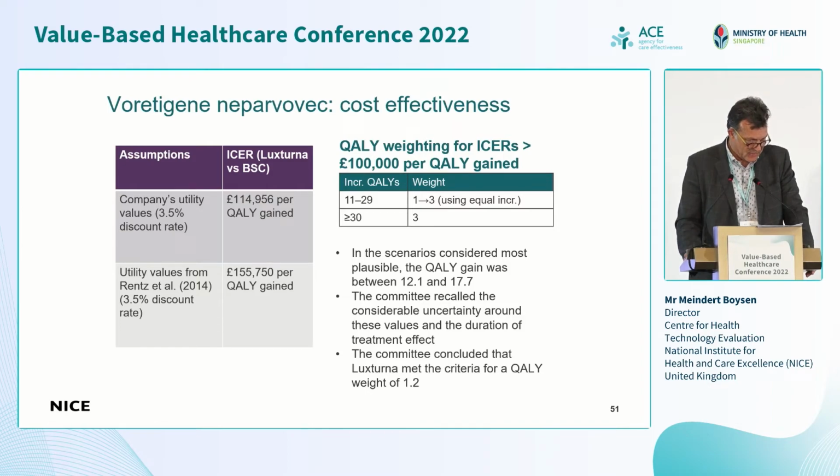Cost effectiveness, the committee saw cost effectiveness ratios ranging from 114,000 to 156,000, and you should know that this is considered as a highly specialized technology, so it can apply a QALY weighting, as I mentioned before, a modifier of the health value, and that QALY weighting ranges between 1 and 3, and it depends on how many QALYs are gained. In this case, the QALY gains were between 12 and 17, as the committee considered, and therefore those ICER ranges were acceptable. And the committee considered, therefore, that Luxturna could be recommended. Out of all the ATMPs that we have looked at, most have been recommended by our committees.